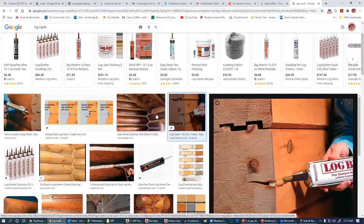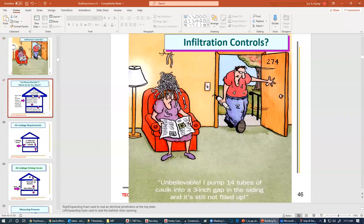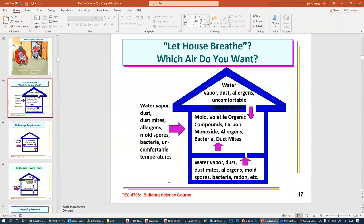So log on log is like an air barrier nightmare. You're not going to be able to get that to work. You want to keep this stuff out. You don't want to be breathing this crap. So that's the number one thing. But wait a minute. If we close our house too tightly, what do we do then?